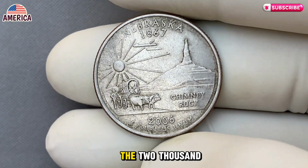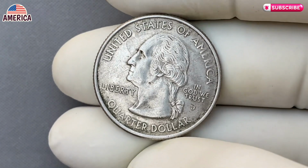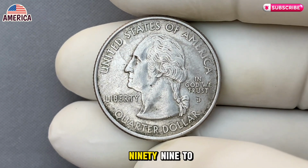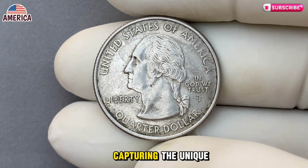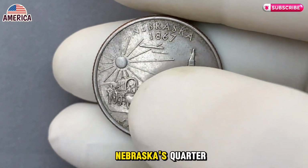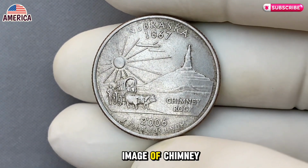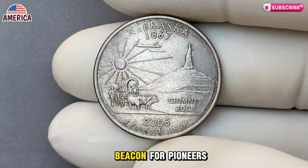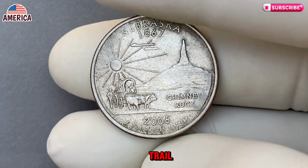The 2006 Nebraska quarter is part of the famous 50-state quarters program, which ran from 1999 to 2008, capturing the unique spirit and history of every state. Nebraska's quarter proudly features a beautiful image of Chimney Rock, an iconic natural landmark that was a guiding beacon for pioneers traveling the Oregon Trail.